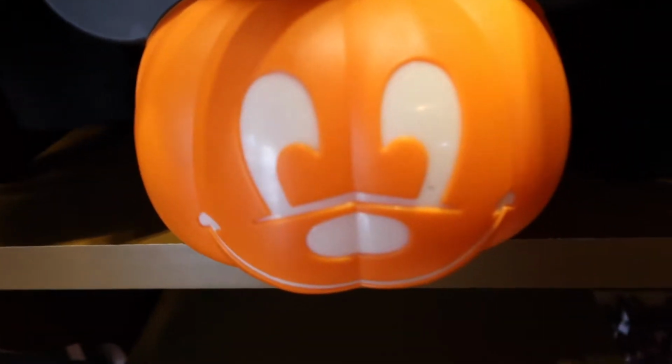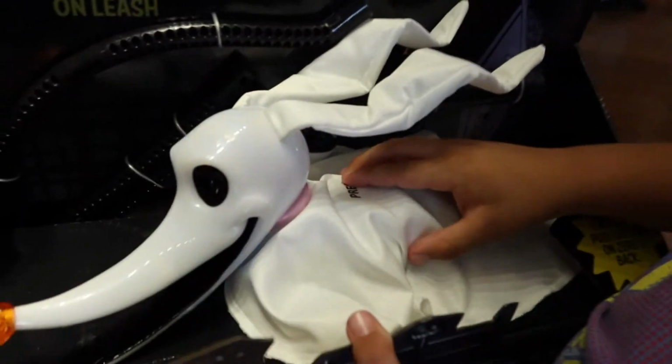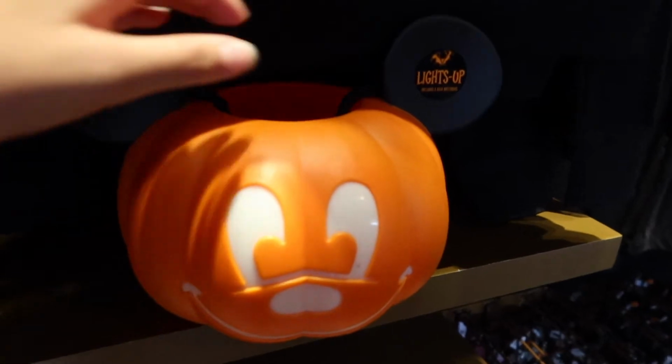And then, if you don't have a basket for Mickey's Not So Scary, you got a basket right here. Trick or treat. Let me turn it over. Oh, it looks like it can light up. Where's the light up? This is one of the places you can find Zero. I don't know how to light this up, but looking at the inside, if you're gonna get a lot of candy, I would say not to get this one because it doesn't look like it would hold so much candy.